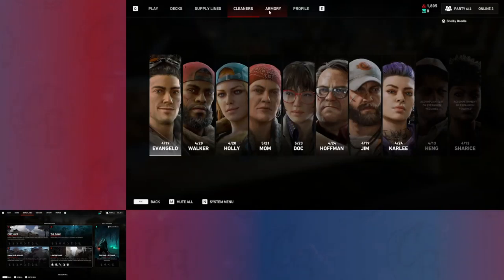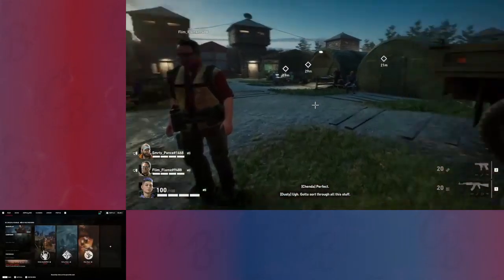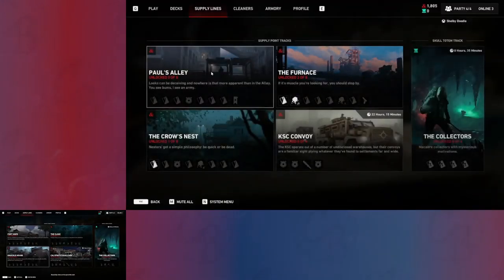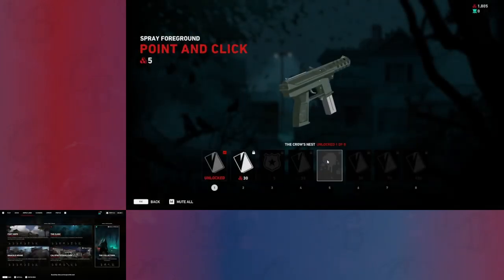I'm stuck in the joining party menu again. Oh, man. Clayton, your guy's outfit's in my supply line. Does that matter? It's in the totem one. It won't, because it's randomized. Oh, okay. I was going to say, does it even matter if I ask you which one it was? No, it's the skull totem.